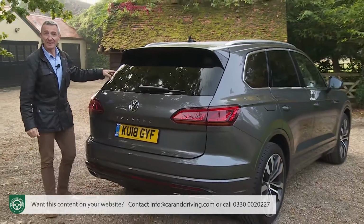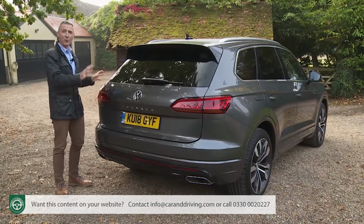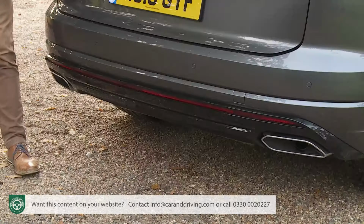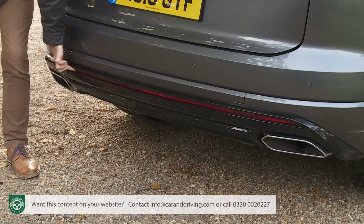The rear end's quite a bit sleeker too. Virtually the entire width is now filled by the boot lid. As before, there's a subtle roof spoiler, and R-line models get this gloss black lower diffuser with a long upper reflective strip.